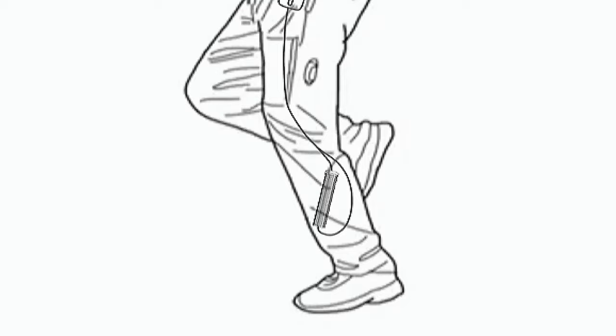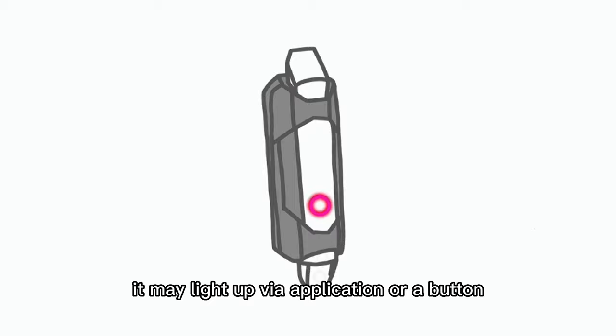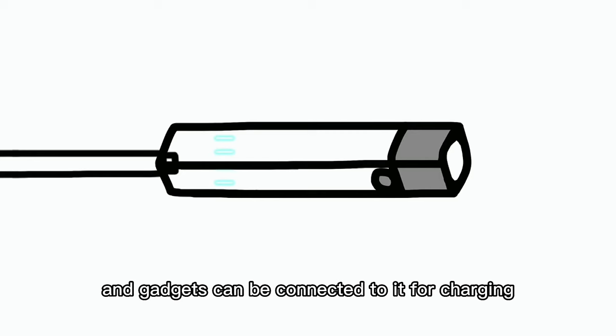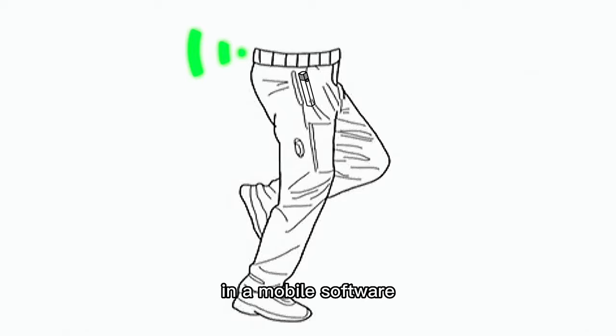There is a magnetic charging pad that can clasp on a phone and immediately charge it. One emergency daylight can be found on each side of the pants. It may light up via activation of a button either manually or upon impact. A flashlight is fitted in a slot on the right side of the pants. It also functions as a power bank and gadgets can be connected to it for charging. There is also a GPS tracking device embedded within the pants. The location of the GPS can be detected on maps in a mobile software and it can produce loud beeping sounds.